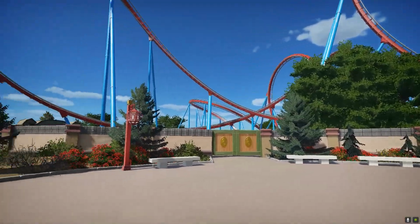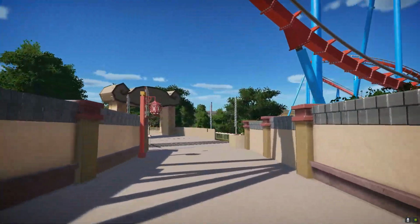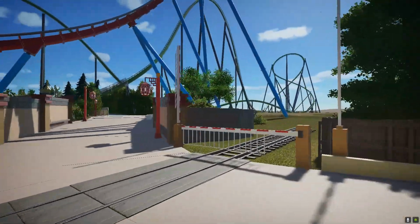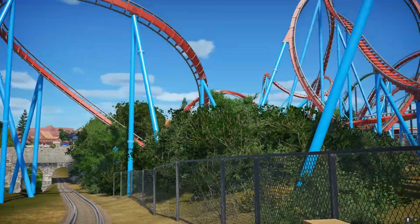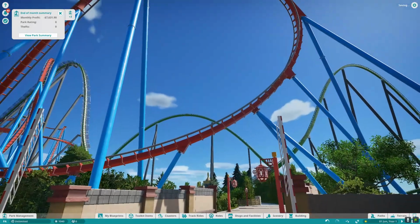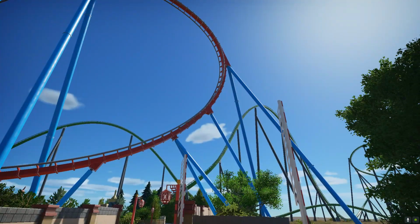Cool. I think if we continue on from here, this is the bits that I've been working on recently, which is the backside of the park really. It's the backside of China. You've got a little level crossing there. Don't get hit by trains, because that's bad. Those barriers are really nice, I must say. A lot of pieces there. I'm quite happy with them. So yeah, I do need to add a little net that goes underneath the dive loop, just to catch all the nuts and bolts falling off the trains.